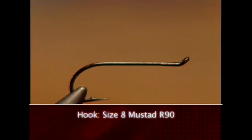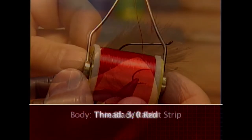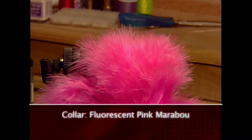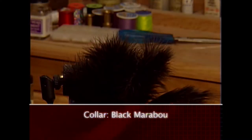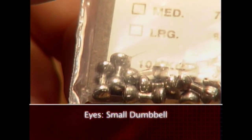For the hook, we're going to use a size 8 Mustad R90 steelhead hook. Some 3/0 red thread to tie with. Some thin black rabbit strip for the body. Some fluorescent pink marabou and black marabou for the collar. And some small dumbbell eyes for the eyes.